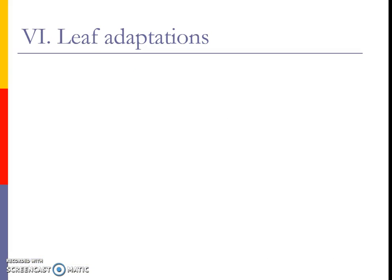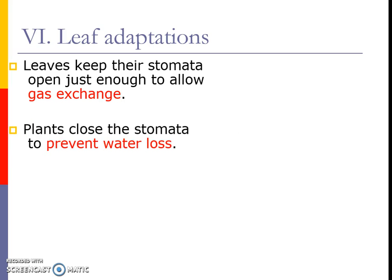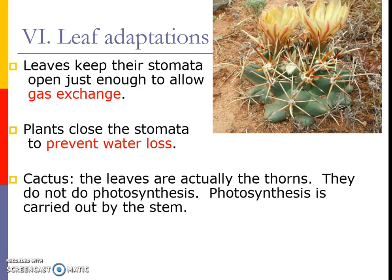Leaves have really cool adaptations. Some leaves just keep their stomata open to allow gas exchange all the time, but some have really good systems to prevent water loss by closing the stomata at certain times. This is especially important in dry areas and hot and sunny areas where evaporation and transpiration can happen too much. Transpiration is the evaporation out of leaves. So we want to prevent too much water loss by closing those floodgates, those guard cells around the stomata.